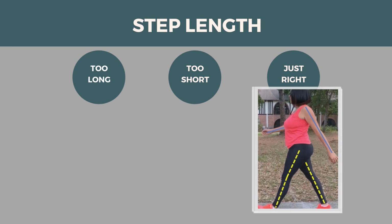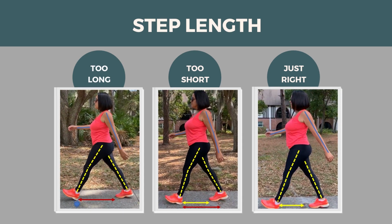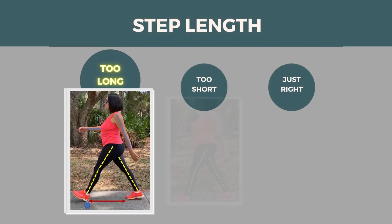Alright, so the next common deviation we're going to talk about is the step length. Everyone's going to have a different rhythm and will need to practice fine-tuning the length of their steps to create a smooth and efficient walking technique. Kind of hitting that Goldilocks principle where it's not too long and it's not too short, it's just right. We're going to start out with a step length that's too long.